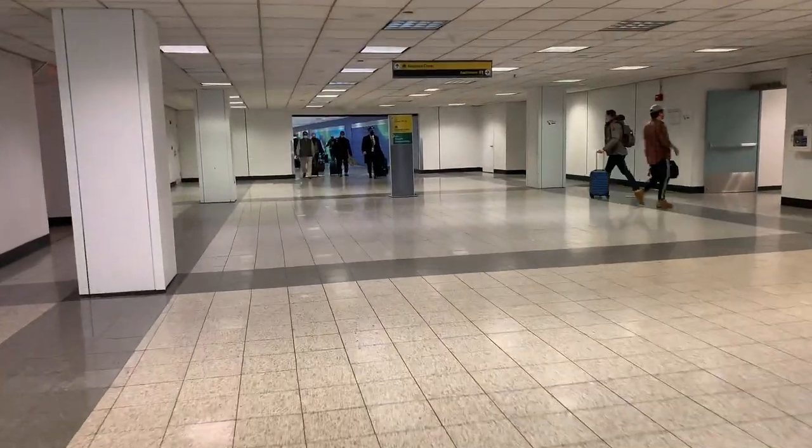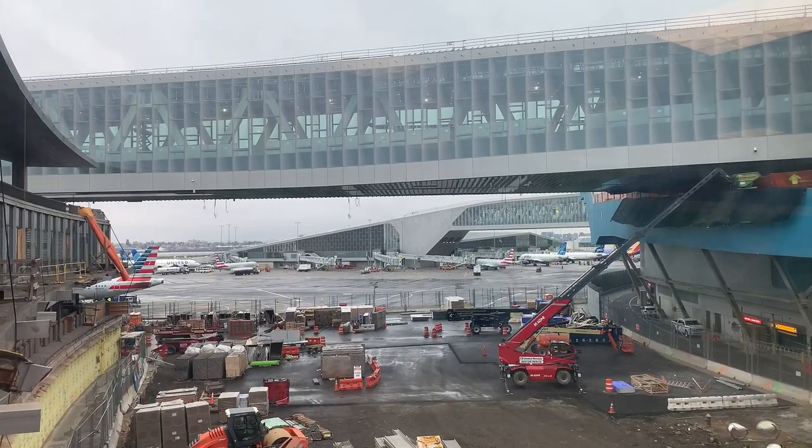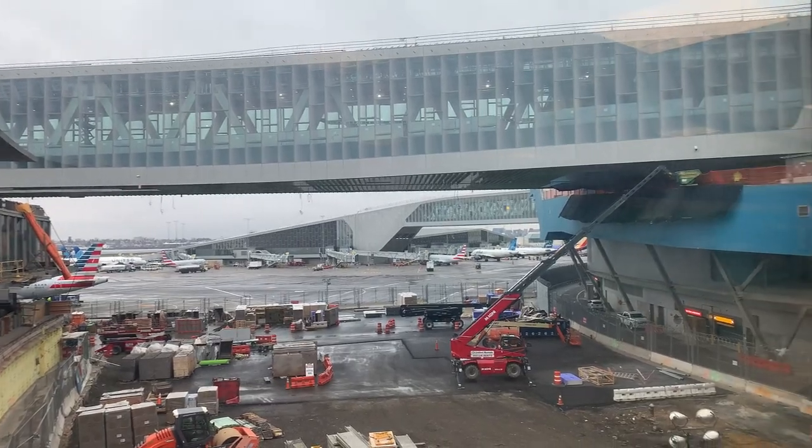Okay, I'm heading back to the central area right now. Just taking this all in, this may be the very last time that I walk in this particular area. And here's the bridge that will replace this temporary walkway. In the distance, you can see the bridge I'll take to get to my gate later on.